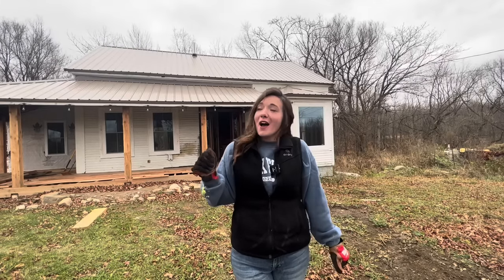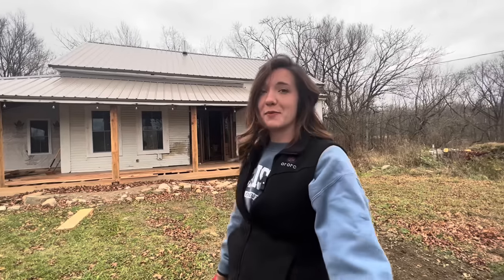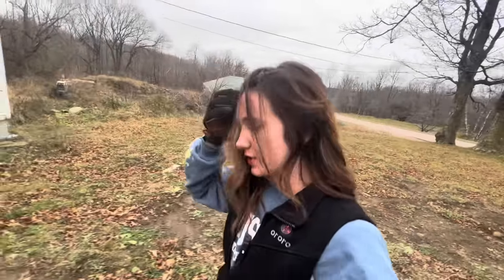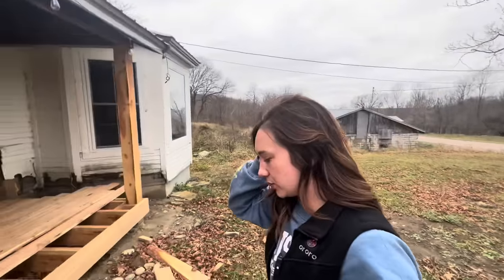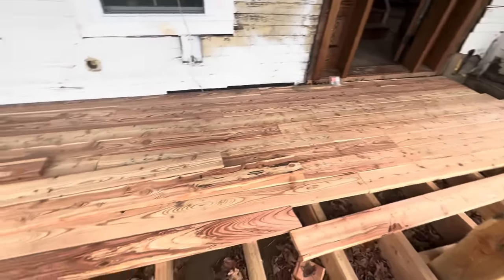Yeah, so I'm gonna try to get to work and stay warm, but today I'm working on the porch boards. We got some more boards the day that we were working on this, but I didn't actually start to router them yet. So this is the floor coming along.